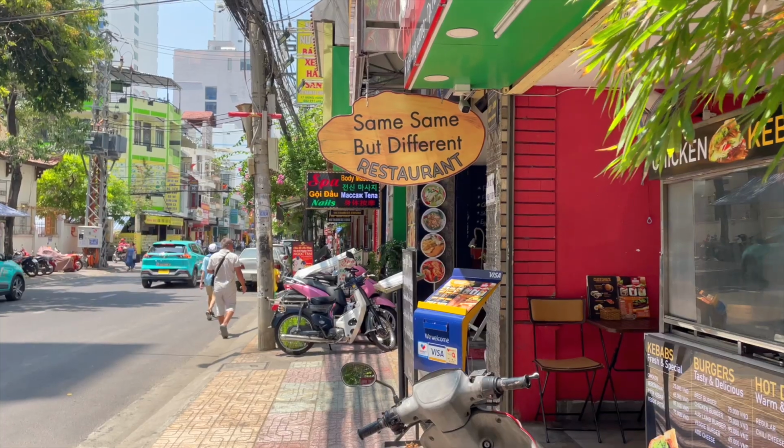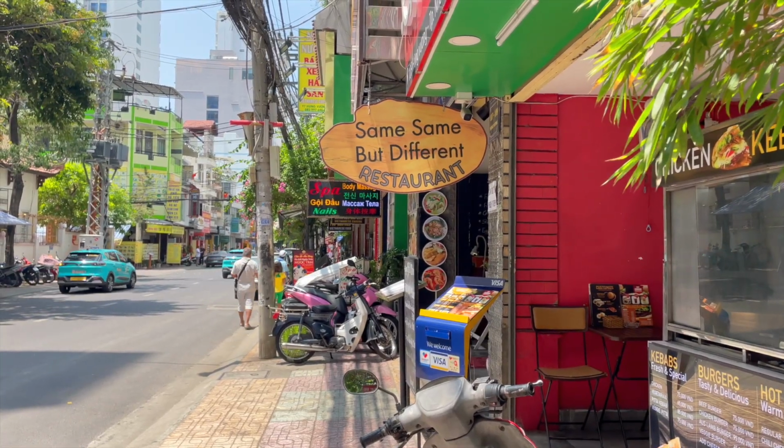There's a cafe called Same Same But Different. We made friends with the owner there because we visited at least once a day for the whole 3 days we were there. And because we visited there every day, we became friends. She recommended a few places for us to visit while we were in the town, and we'll definitely be back there when we go back to Nha Trang.